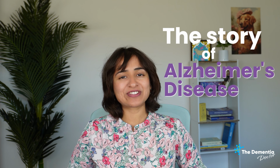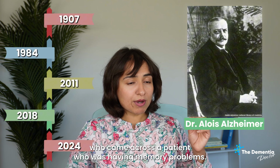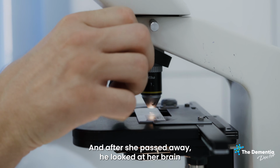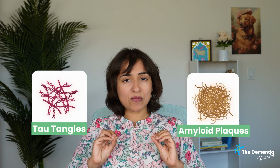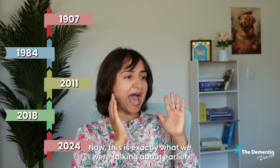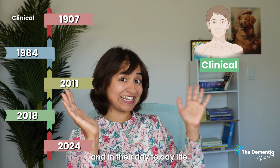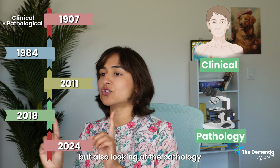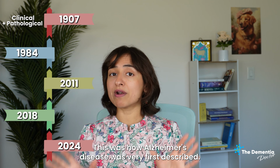Now, the story of Alzheimer's disease starts with Alois Alzheimer. He was a physician back in the day who came across a patient who was having memory problems, and after she passed away, he looked at her brain under the microscope and he saw amyloid plaques and tau tangles. Now, this is exactly what we were talking about earlier: having a clinical picture, that is what we can see when individuals are alive in their day-to-day life, that someone is having memory problems, but also looking at the pathology. When we look at their brain under the microscope, they have amyloid and tau. This was how Alzheimer's disease was very first described.